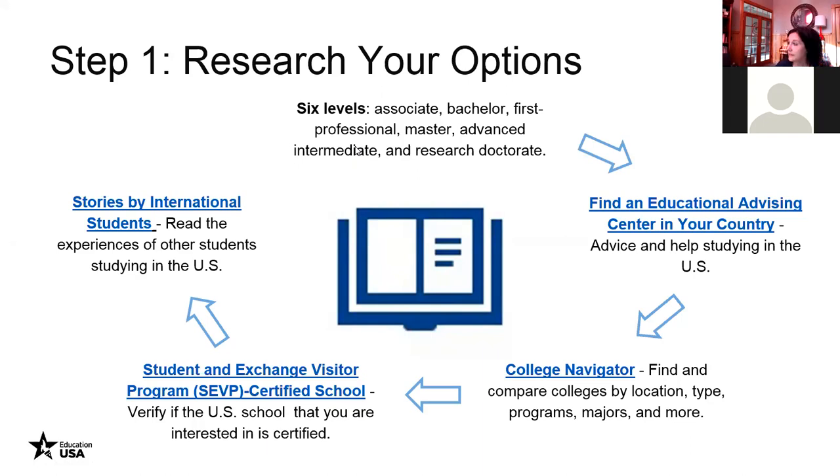So we look at, first of all, it's important to understand that there's 6 levels. There's the associate's degree, there's the bachelor's degree, there's the first professional, there's the master, there's the advanced intermediate, and the research doctorate. So there's lots of choices. You'll start out now, depending on the institution that you go to, they may offer an associate's, and some institutions do not offer an associate's, they just offer starting with the bachelor's degree.